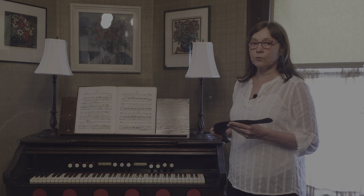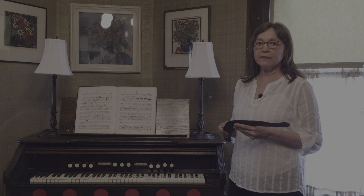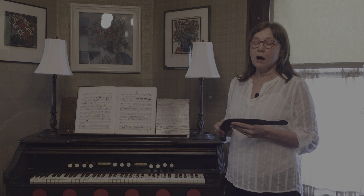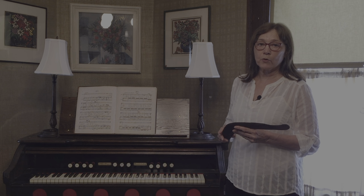I'm standing in the music room at the Percy Grainger House. This is very much a workspace, and there were always at least two pianos and a harmonium in this room during his entire time here. He loved the harmonium. He loved to compose on it. You may recognize this harmonium.